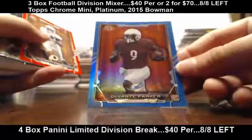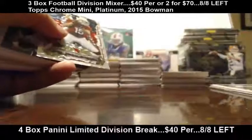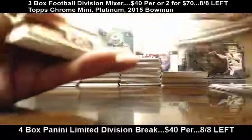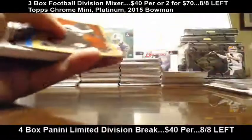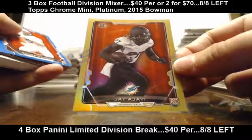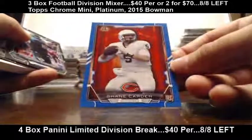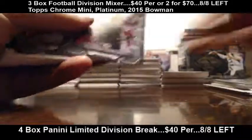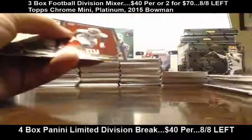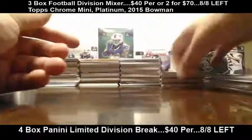Devontae Parker and Jamison Crowder for the Skins. Jay Ajayi with that. Jay? Yep, that's good. And Shane Carden. Unbelievable. Some of these names are just like they want you to struggle with it. They really do.